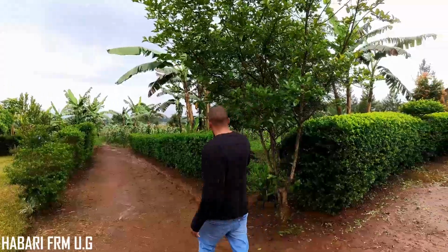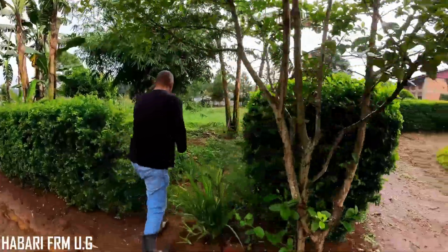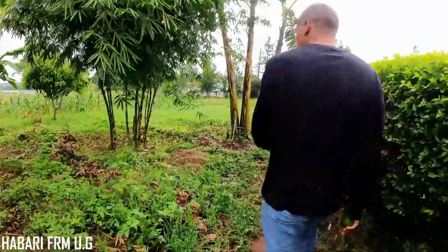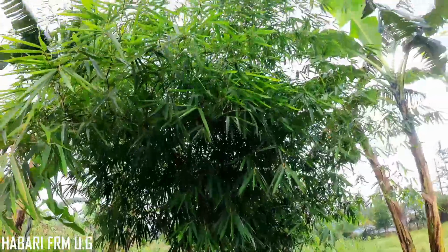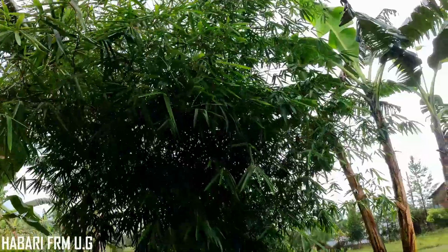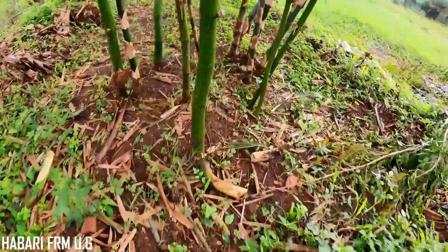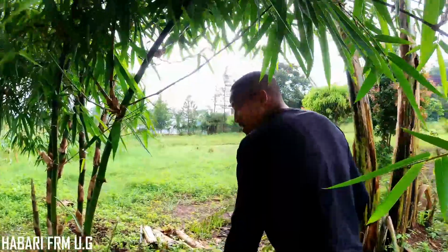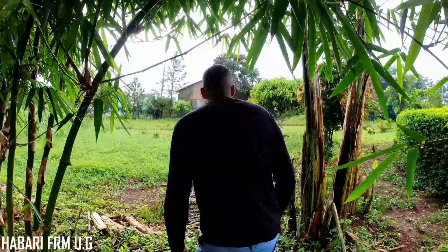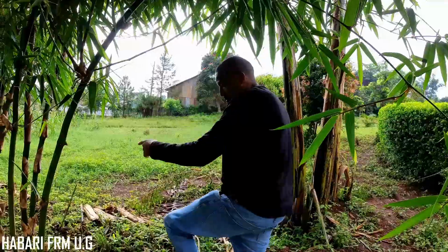Okay. Is this bamboo? We've got some nice bamboo growing right here. Green bamboo. You know, it makes the place look real nice. I'd like to have some of these. And this probably ain't even that old. They grow quick. Still young. So what we're looking at, he's planted some maize over here.